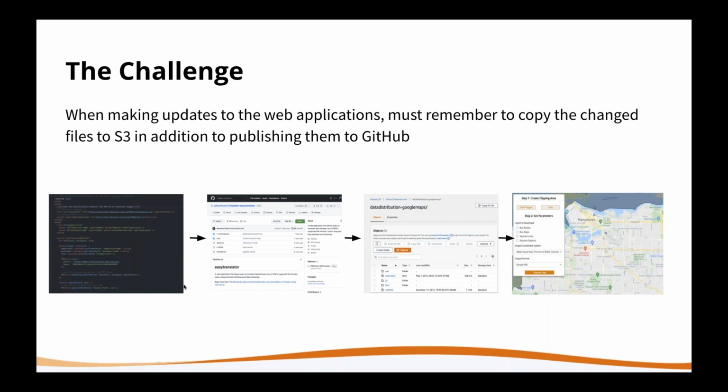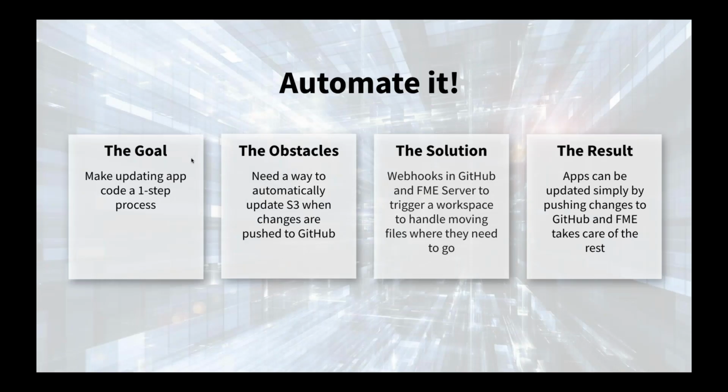I'd have to make my change to GitHub, make sure everything's good, then go find the files that I need to move across and upload those to Amazon. And that would update the main page here. So what we'd like to do is to make updating these apps a one-step process instead. I'd like to be able to make my changes, push those to GitHub, and let FME take care of putting files where they need to be. So we needed a way to automatically update that S3 bucket whenever the changes were pushed to GitHub.